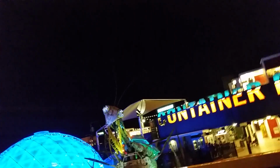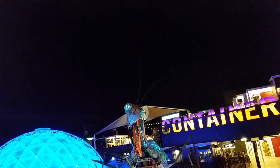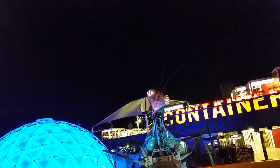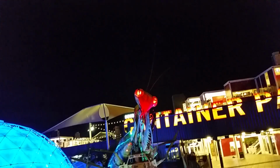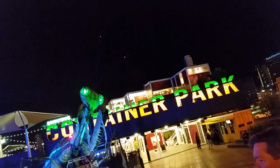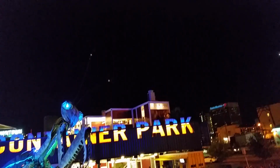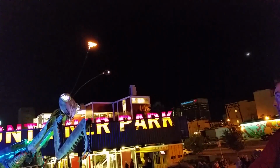Hey guys, this is Container Park. This is going to be the praying mantis right here on the right. Come on, shoot flame. The blue thing is what? Come on, shoot flame. Oh, there's people in there, look. It's lighting up. There's people inside of this. Hold on, Judy. Look at that. Oh, that's great.